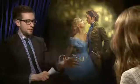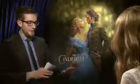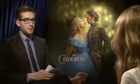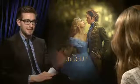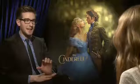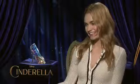Now with the slipper in the movie, this is just like a nerdy question too, but obviously it fits your foot. So the people whose foot it doesn't fit throughout the production, did they make it specifically designed just for you? How do they do that? Well, no, it doesn't fit any foot. How do they do it in the movie? They CGI it on. Really? Yeah. That's awesome. Seriously? Yeah, well, because it's made of Swarovski crystal.